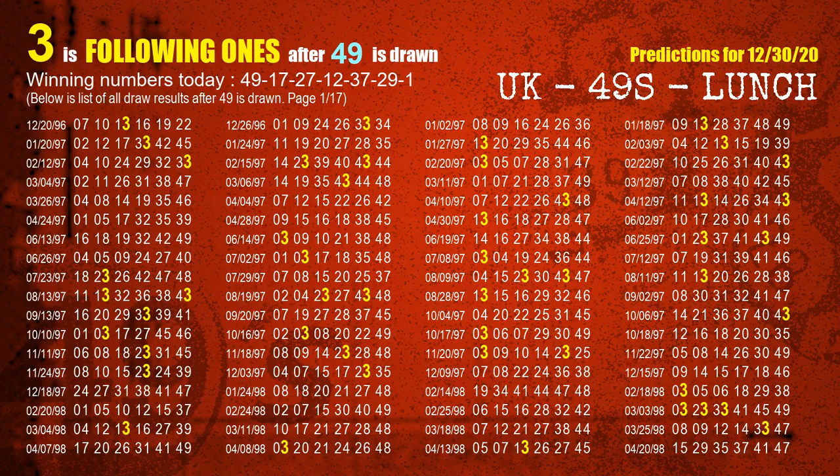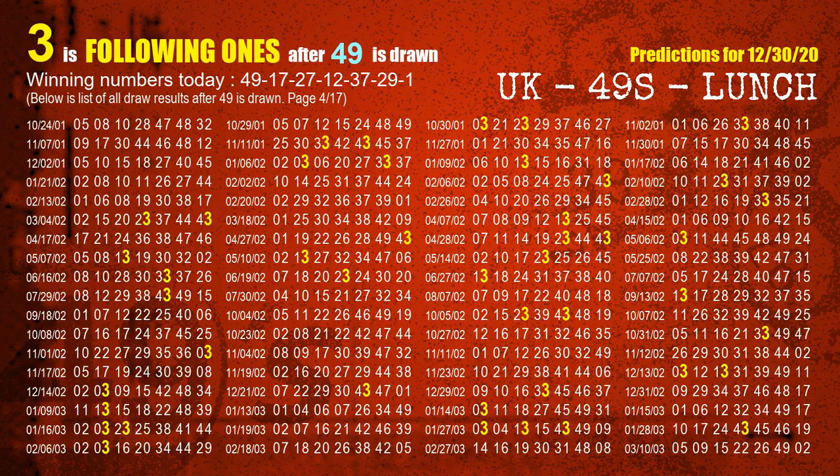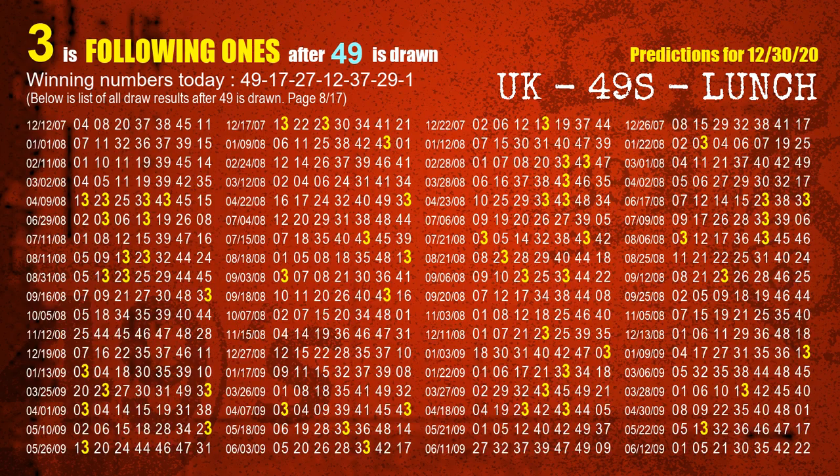First, we'll find out the following ones through today's result. Following numbers refer to those numbers being picked on the next draw after this one, and following ones are units digit of those following numbers. The first winning number is 49. We list all draw results which are after a draw with 49 as a winning number. The most frequently following units digit is 3, when 49 is the winning number in last draw. We already highlight the units digit 3 in yellow for you.